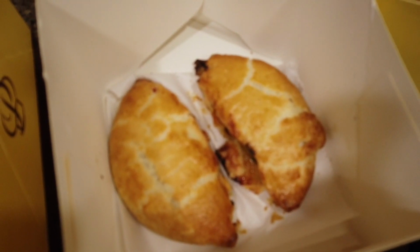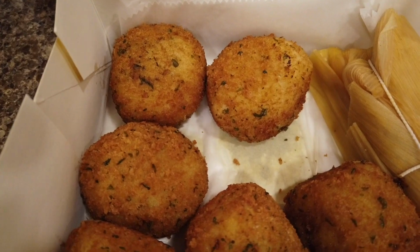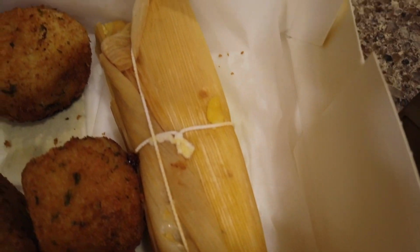We also got some empanadas, which is also flawless. Spicy potato balls, which I highly recommend over the normal potato balls. And then the tamales. The tamales are decently priced and pack so much flavor.